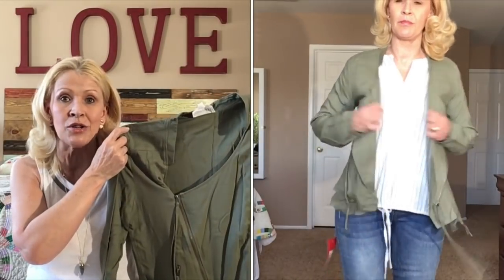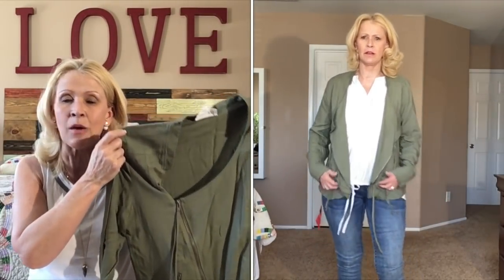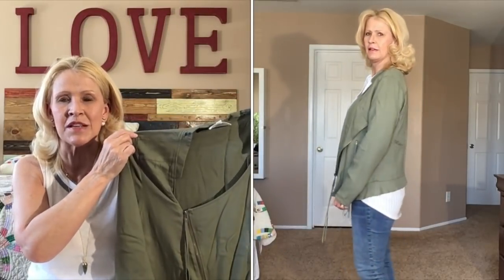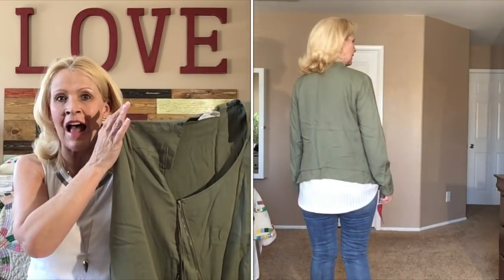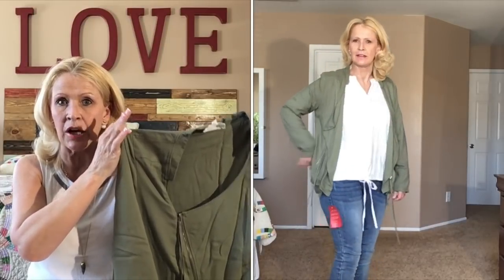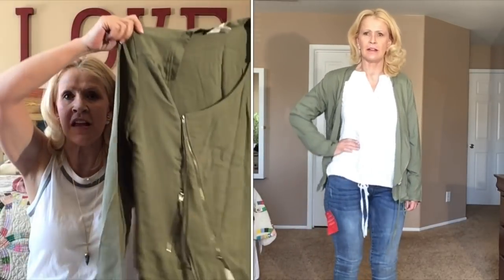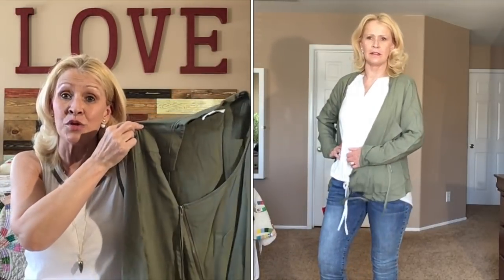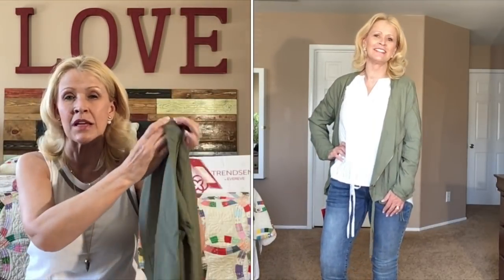I don't think it's practical for me. It's very lightweight. It is like wearing another shirt. So for that reason, I am not going to keep this jacket. I do have outerwear that's a little bit heavier in weight in this same color. I so appreciate trying this because it is a really unusual piece. I just don't think it's my thing.